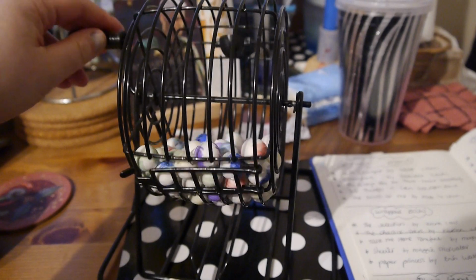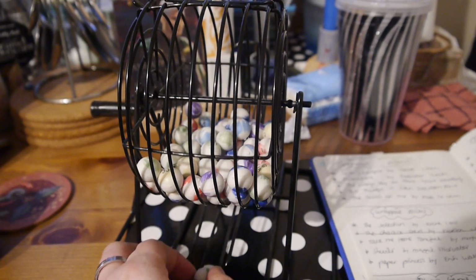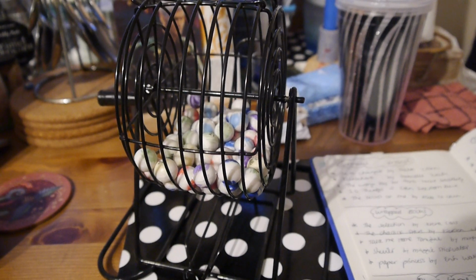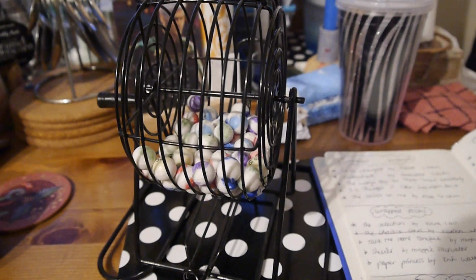Okie dokie. We have got one. This one looks like a green. So it says here green is for a series. So for roll number 1, it came out as a green cat, as you would have seen, and that goes towards the TBR of the bingo game. The prompt that we got was for series.